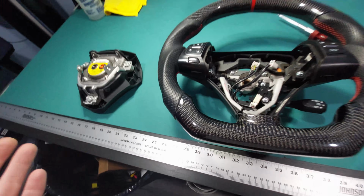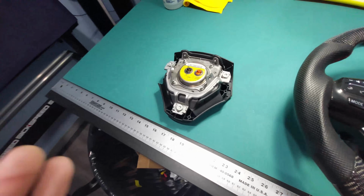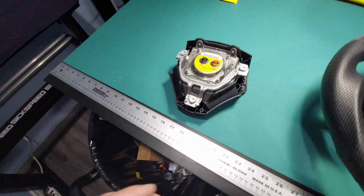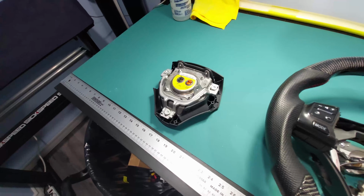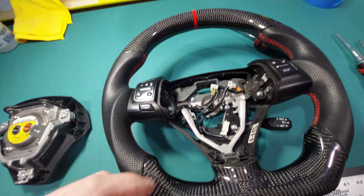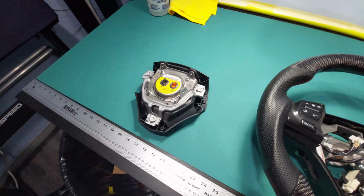Now, by any means, this is not a full guide on how to do it. If you damage something with your steering wheel or if your airbag explodes, I will not be held liable. This is simply for demonstration, on my own steering wheel, to give you guys an idea how I did it. So, okay, remove the airbag, right?